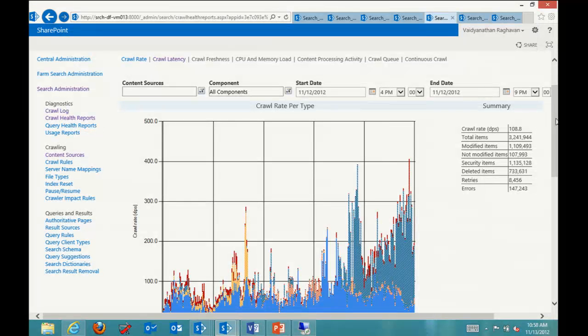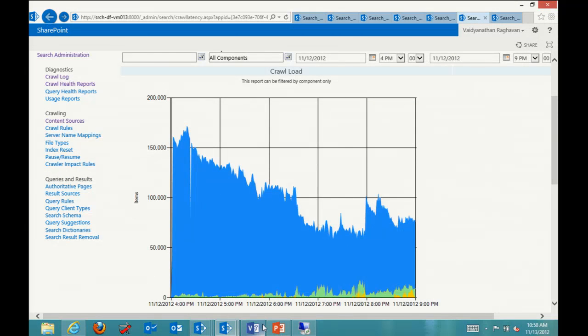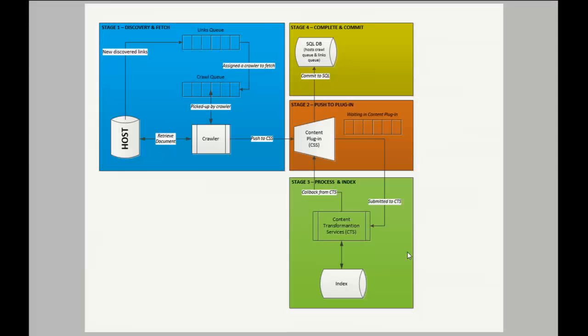And that is the place where we now added some other nifty reports, and this is the real geek out version. Let me set up, before I get into the report, let me give some context. So this is kind of what happens inside of the system. We have 4 different stages where you have one stage where you're discovering content and fetching content from the repository. You have another one which is actually pushing the content into the FAST engine, which is the orange. And then the third is where the FAST engine is actually doing the processing and putting it into the index. And finally, there's the bookkeeping where we say, hey, everything is A-OK.